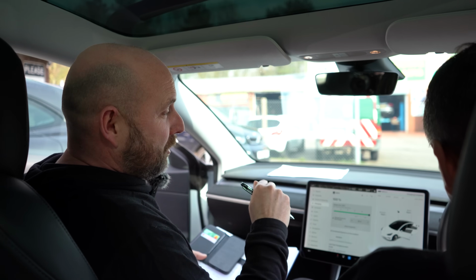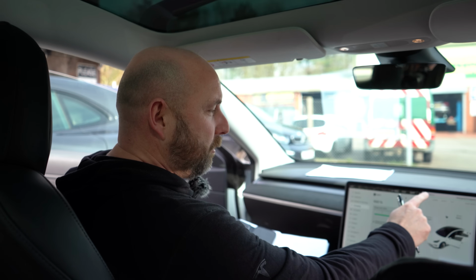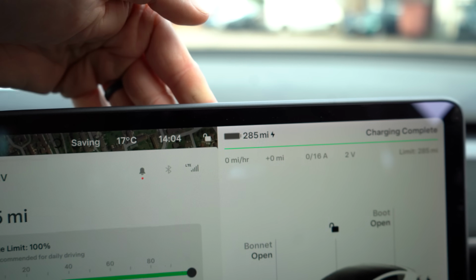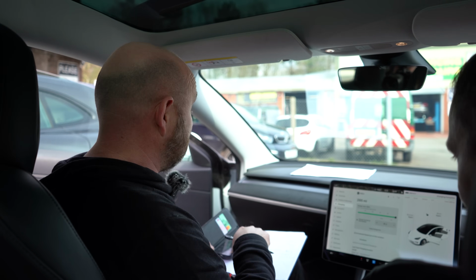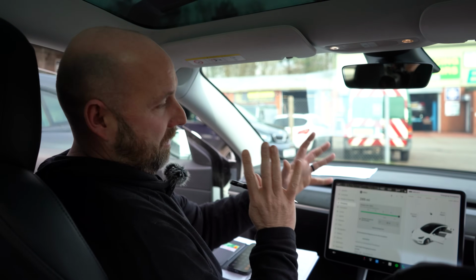Right, so it's now finished charging. It's gone as far as it can go until the car stopped itself. So we're now at 100% state of charge, and we have 285 miles of range. Compared to the 297 when it was new, or when I picked up a new one. It wasn't exactly this car, but that is 96% of its range. But that's according to the car and what it displays.